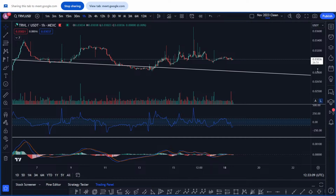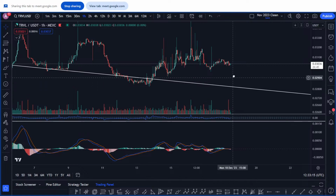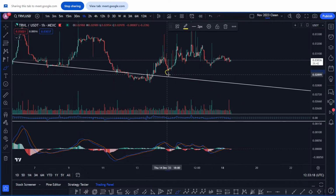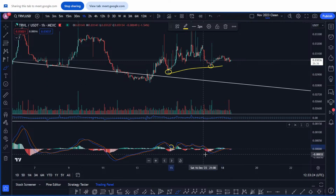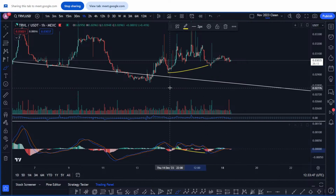You see, there's a bullish divergence. I'll show you. Let me bring this down, bring this up a bit. Look at this. Higher high. See that? Lower high. Higher low. Sorry, lower low. Let me just reset what I just said. Higher low. And the low here is lower. So what you're seeing is higher low, lower low. That's a divergence. These are not the same.